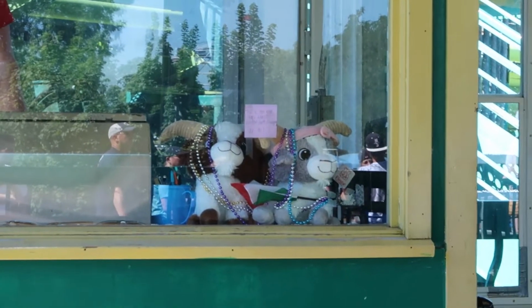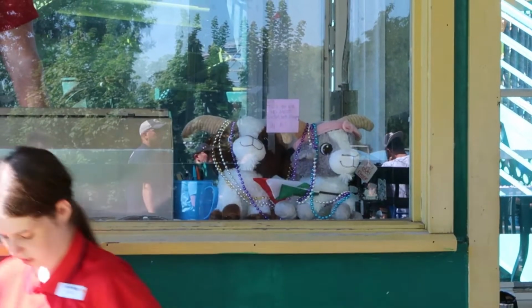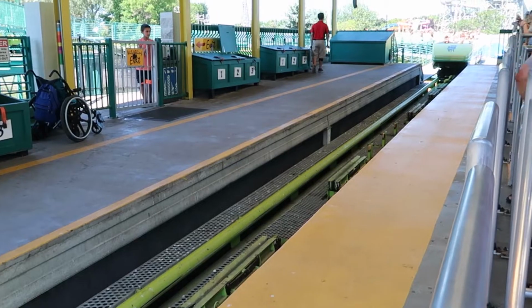Check out the ride operator of Wild Thing. It has these goats. Looks like he's decorated them. It's kind of cool. And they do have bins on the Wild Thing for you to put your stuff, so you don't need a locker.